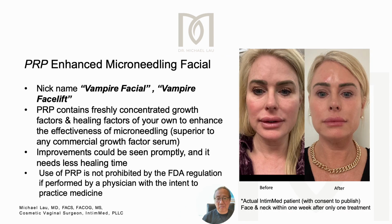So as far as the regenerative technologies are concerned, we use microneedling with PRP, platelet-rich plasma. It's not a new concept. I've been using PRP for more than 20 years, using fat transfer to the breast and also other surgical healing procedures. Using PRP for facial, popularized by a lot of celebrities, is called vampire facial, vampire facelift. It actually works real well. Even the FDA recognized that it works, and it was done under the direction of a physician as a procedure. Medical procedures are fine with them.